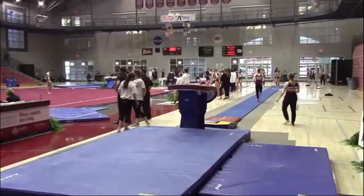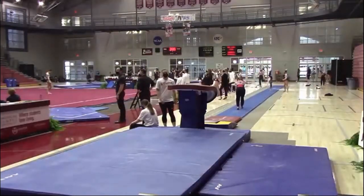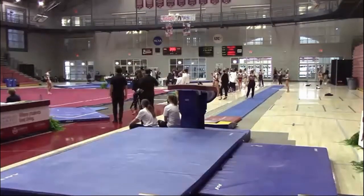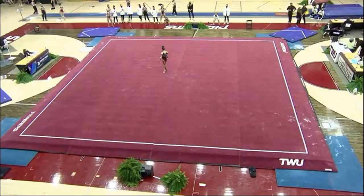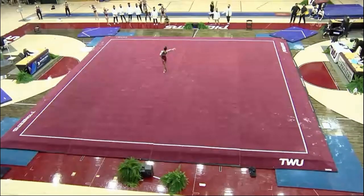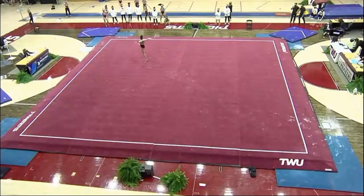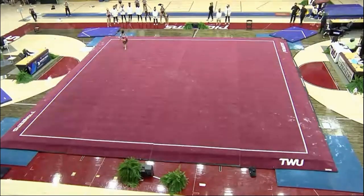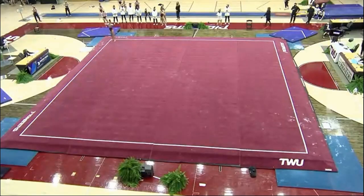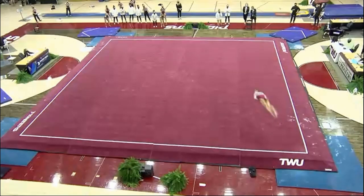And we don't have this athlete's name, unfortunately. So, now awaiting her performance. And here we go. Different music choice. It is. Yeah, I noticed that from the beginning. It's not energetic like what we saw from all the other Sooners throughout their routine. She definitely moves very well with it. Nice.